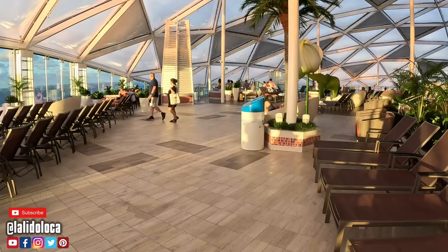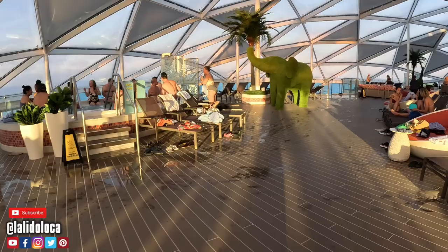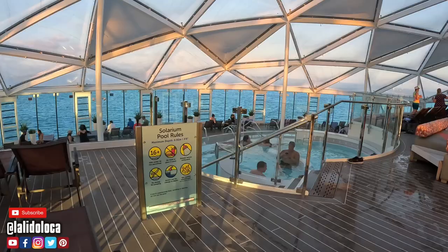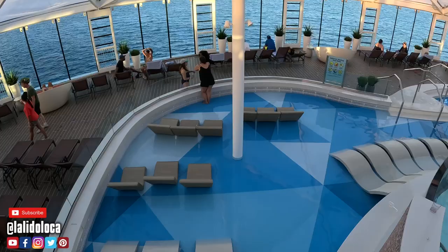And then this is a multi-level area with the hot tubs, loungers, nice big elephant topiary, seating, bar, more hot. I think this is a cold pool, right? These are cold areas. So you can see out the front of the ship. And you got like cold water seating there. And then hot tubs on both sides, which is nice.